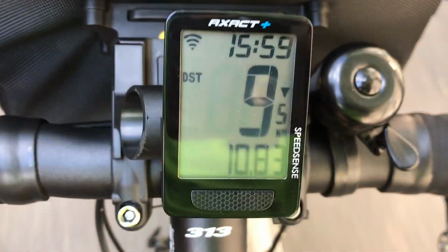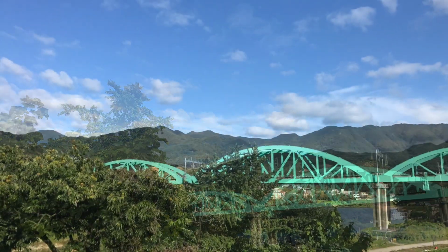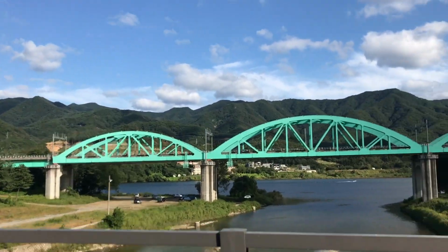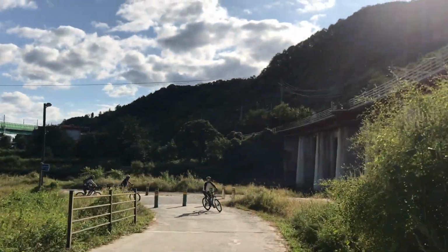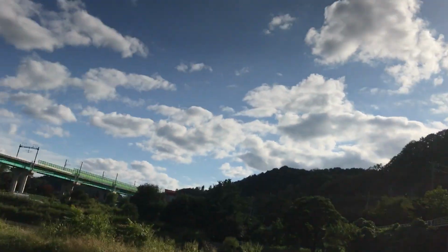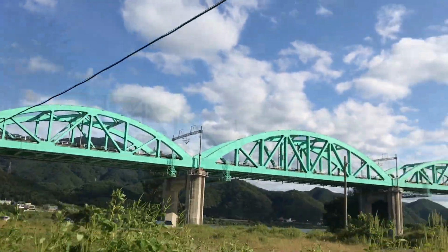That would make it about 26 miles or so on my trip. Alright, so I need to get about 15 more miles. Coming up through the tunnel. Always feels so nice in here. Shadows. Whoa. That was tough one-handed.